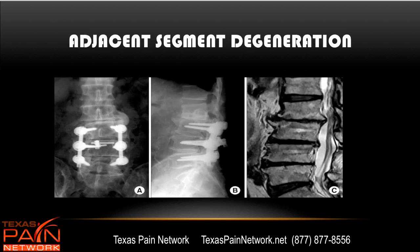So here's an example of adjacent segment degeneration. You have a two-level fusion here, and the hardware is still intact. But look at the level above. There's no disc space left, and it's actually auto-fused pretty much. There's bone coming over between the two levels. And you have no disc. So it really did degenerate, and it may or may not be exceptionally painful.